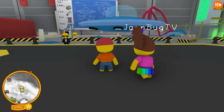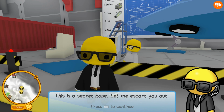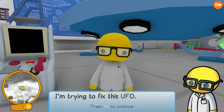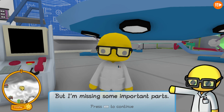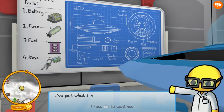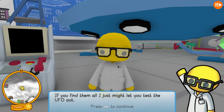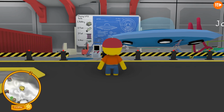Hey, you're not supposed to be here. This is a secret base. Let me escort you out. Hold on, maybe you could be useful. I'm trying to fix this UFO, but I'm missing some important parts. They were supposed to be delivered hours ago. I've put what I need on the whiteboard behind me. If you find them all, I might just let you test the UFO out? What? They're gonna let us test the UFO if we get all those parts. Battery, fuse, fuel, and keys.